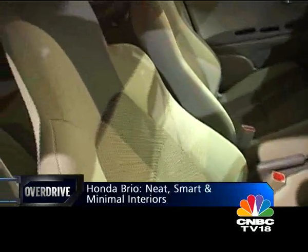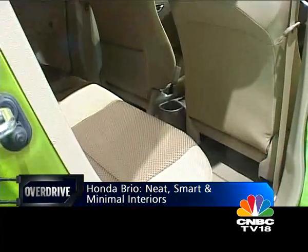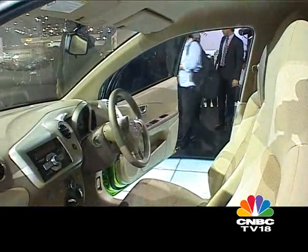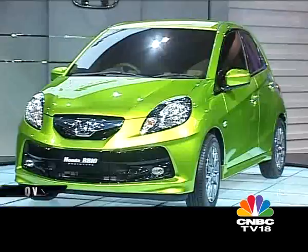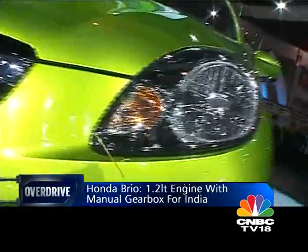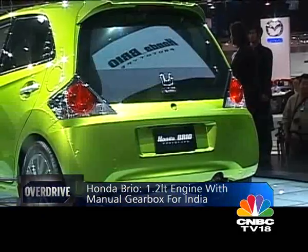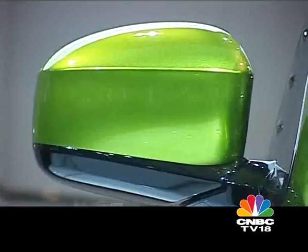In the cabin, the flat height adjustable front seats have integrated headrests and the rear bench is nearly flat as well. The trim is all beige, and though it looks plain, the interior is neat, smart and minimal. The Brio will be powered by a 1.2-litre VTEC engine that will be derived from the Jazz power plant. It revs to 6500 RPM in typical Honda fashion, and we expect lots of torque in mid-range rather than bottom.